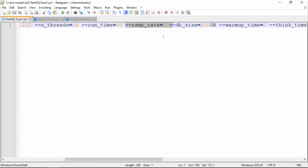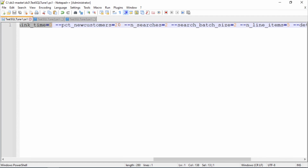Ramp rate of 1 means we're just going to keep this pretty quiet. Target database size, about 250 gigs. Warm-up time, 0. Think time 0, meaning hit this thing about as hard as we possibly can. Percent new customers, 20%. Number of searches per order is 2. Search batch size, 2. Number of line items per order, 5. Detailed view, yes. And then what I'm going to do is set an output file name so that we can track the results compared to the different tests here. You'll notice I have test SQL Tune 1, 2, and 3.